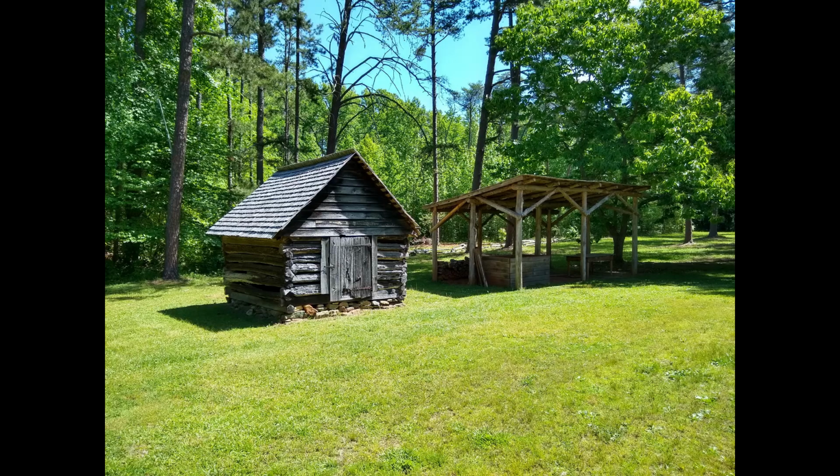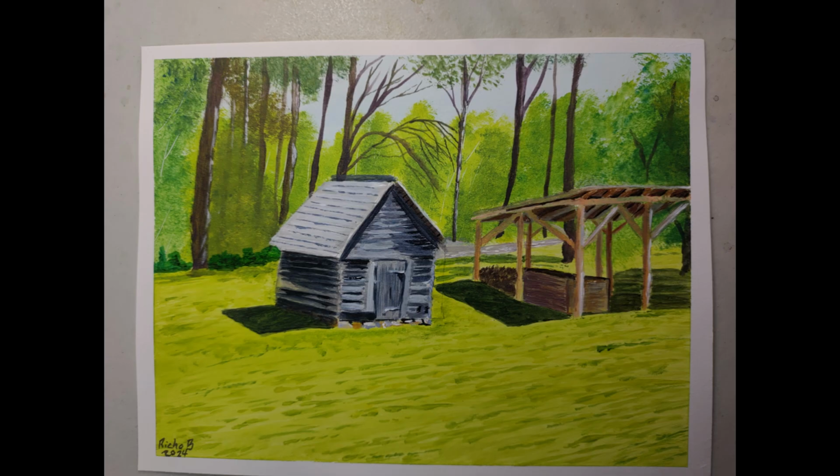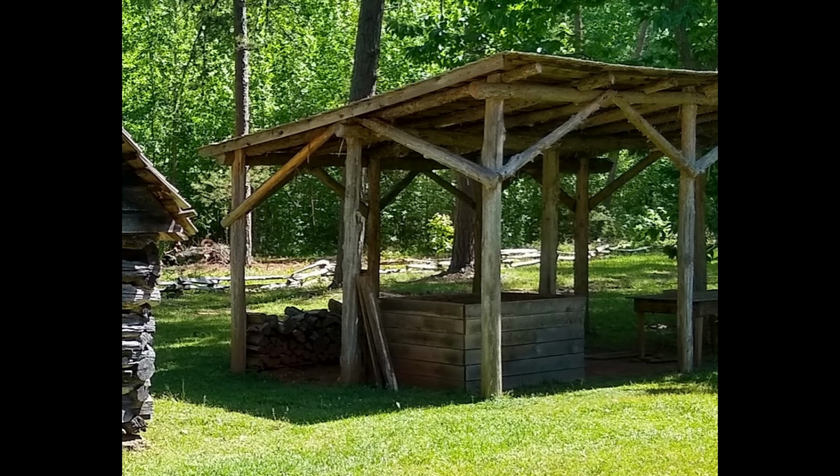And so here's a painting that I did on that, done in acrylic, where I really wanted to show some of the contrast and shadow and texture of the salt house, as well as some of the shadowing and features around sort of the depth, really, of that structure next to it. I believe the box that is under it is actually a firebox.